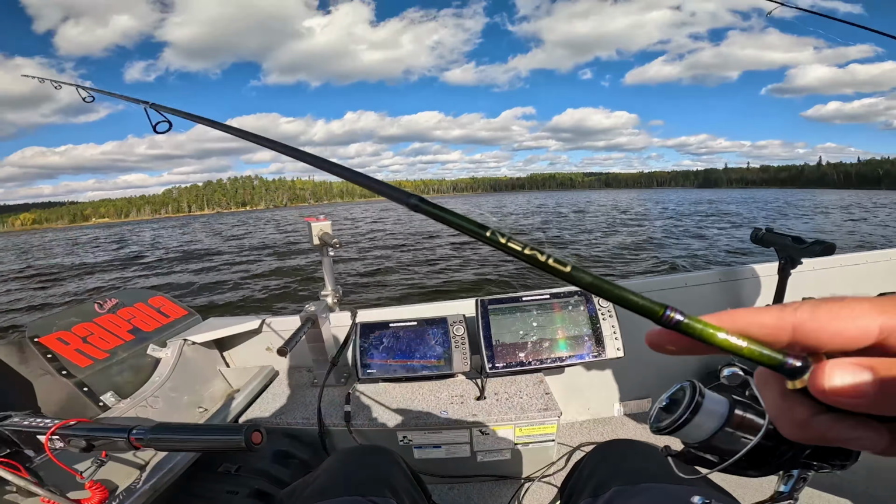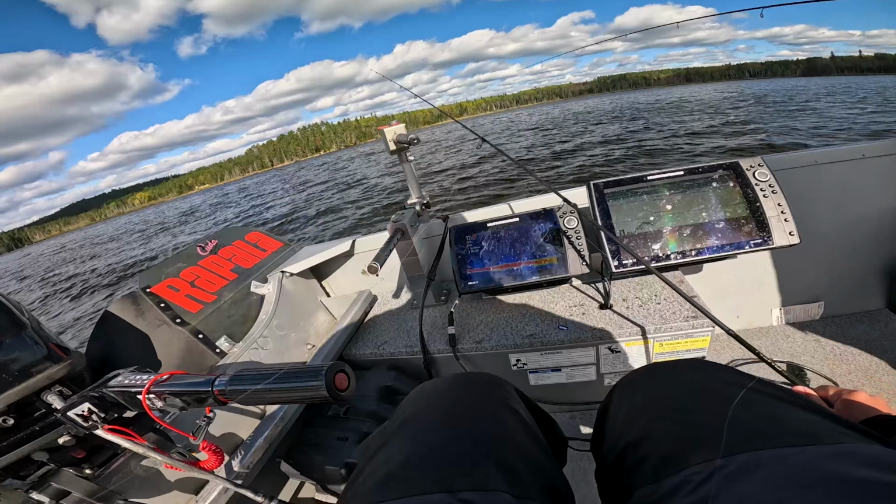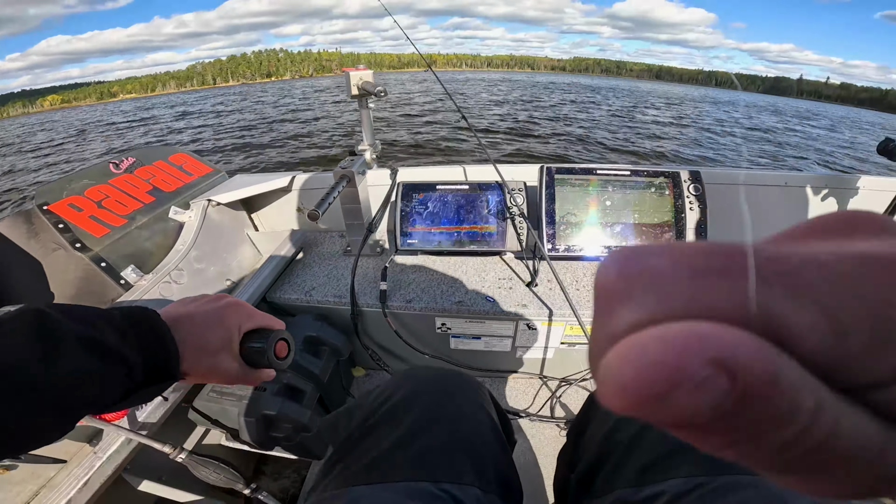Pike. I knew that's what it was. Yeah. Nice big mark, but I knew what it was.